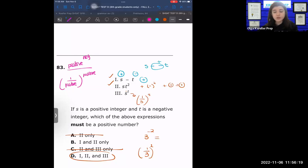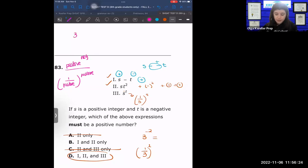And if you're ever confused, you should plug in numbers for yourself and see if you can disprove it. So 3 to the -2nd, for example, becomes 1/3 squared, which is just 1/9. Or 15 to the -3rd becomes 1/15 cubed. Any numbers that you plug in and you follow the rule, you're always going to get a positive number. So if you do that 10 times and it's positive, it's pretty good.